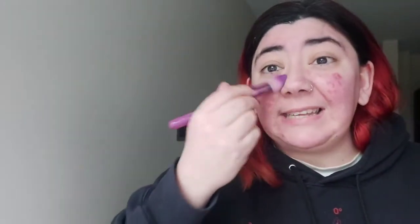So this is the e.l.f. Soothing Face Primer and I have used it quite a few times, but for some reason I end up just going towards the putty primer. I think using something like this, which is aimed for soothing skin, is essentially, you know, I have very sensitive skin, so when it comes to primers, I need something that's really going to moisturize my skin and just make it nice and settled on my skin, and this is perfect for it.